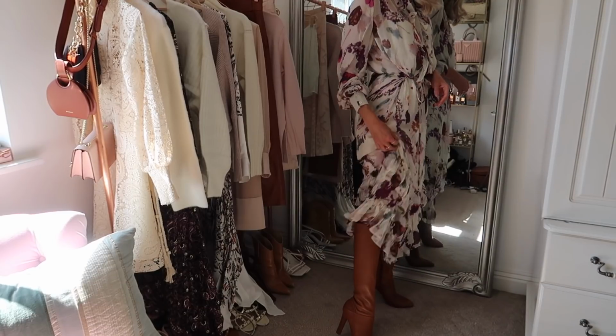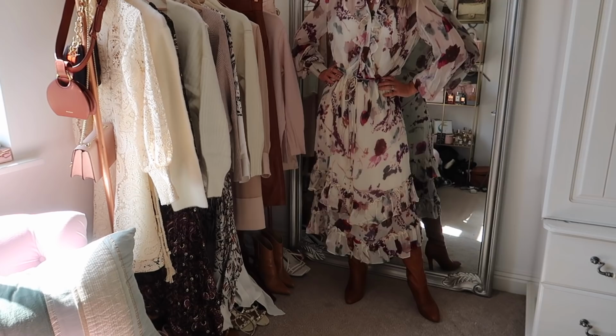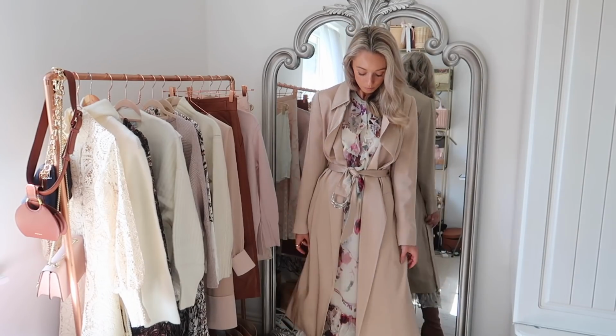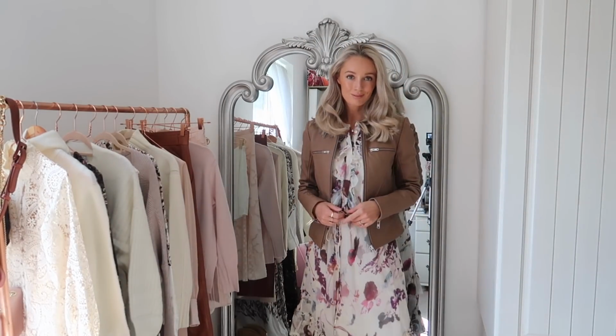Lengthwise, just below the knees, and again I've paired it with the tan leather boots. Ultimate versatile autumn footwear, and I think it's just a really nice, elegant bohemian dress for autumn winter, so very much my style. Something that'll look really gorgeous with a light camel coat thrown over the shoulders, with a trench coat perhaps, or even, if it's your vibe, maybe a black leather jacket.